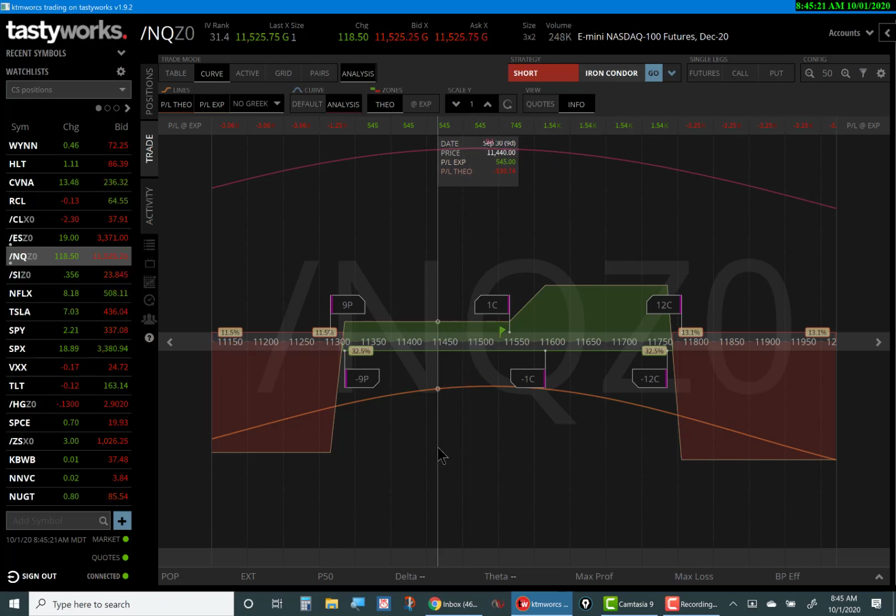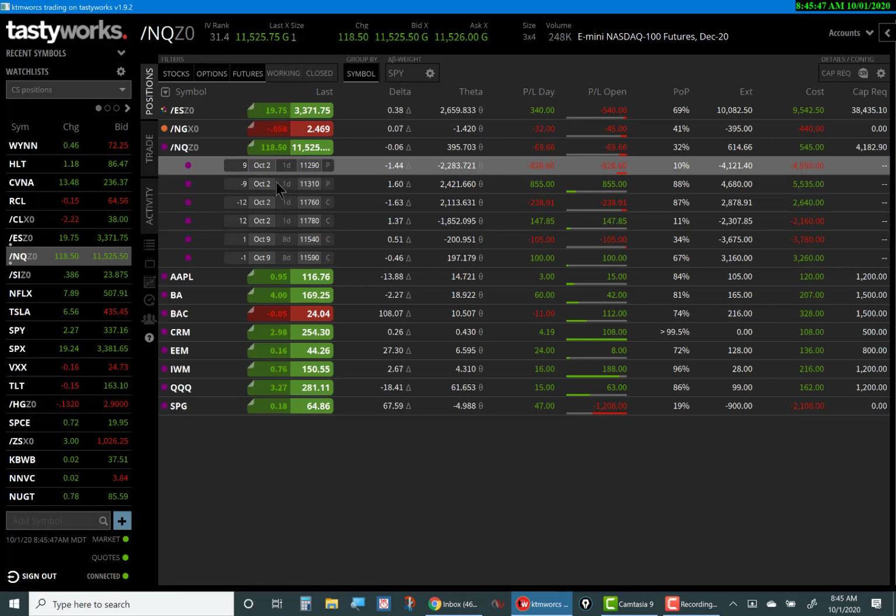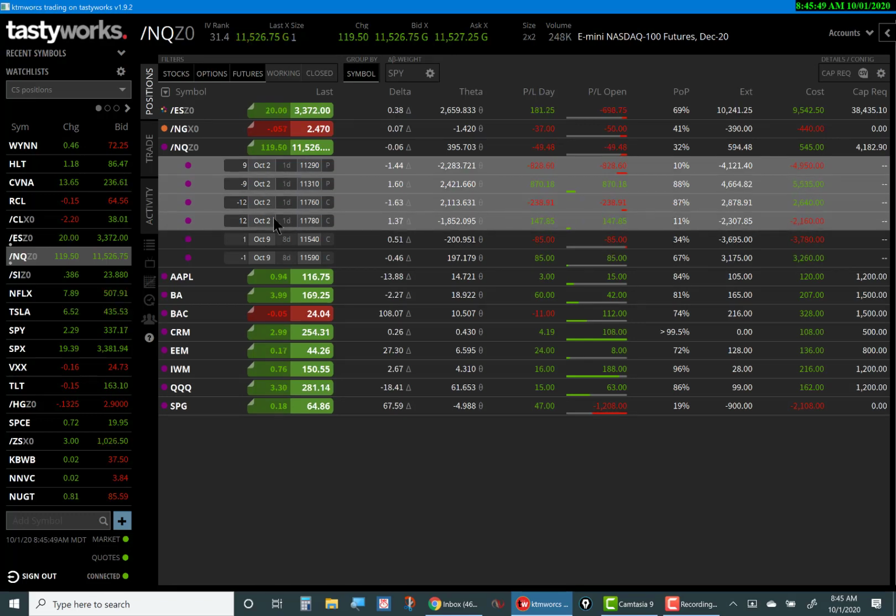Essentially what I've done here is an unbalanced iron condor. I've sold a put spread down here with 9 contracts, and I've sold a call spread up here with 12 contracts. So it's a little bit unbalanced, and the reason for that we'll get to. But these contracts expire tomorrow. There's the unbalanced iron condor that's going to expire tomorrow.